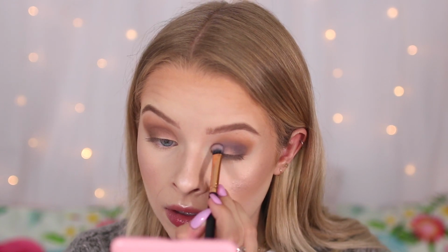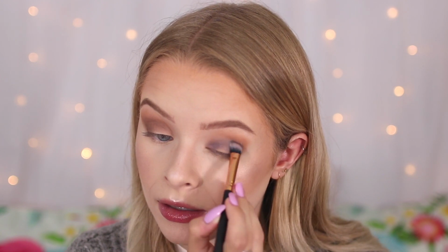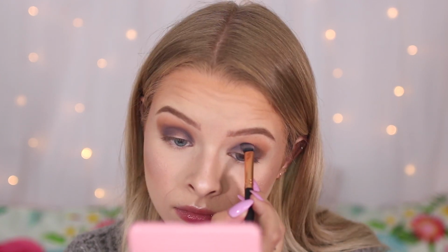I'm going to use this one first, though. And I'm just putting this on my inner and outer corners and kind of connecting it in my crease. Oh, I feel like this was a mistake. To be fair, it doesn't look too bad on camera, but I had to put quite a few layers of this blue on and it's gone a little bit patchy. It just feels very dry and kind of chalky. These eyeshadows do feel pretty chalky, which is a shame. Let's take a bit of that warm transition to blend it out. Okay, most of that colour just blended away. Go back over it again.